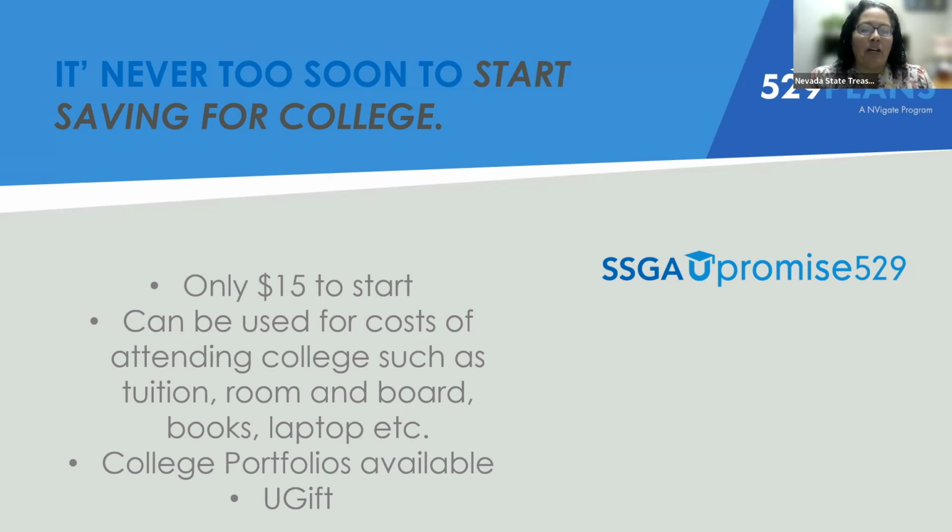It can be used for costs such as attending college, such as your tuition, room and board, books, laptops, etc. And then there are college portfolios available. Sometimes you do have to go in there and choose your different investments. But if you don't know that much or don't want to get in deep, there are college portfolios that you can just click on, and it will work with your child at their age level, and it'll work with the market as is best as they get closer to graduating high school.